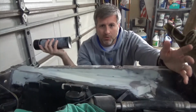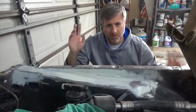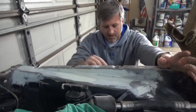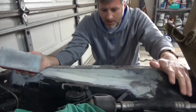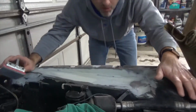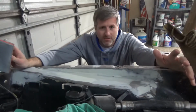But you know, it's still got to cure for a little bit, so I was getting impatient. I wanted to get this done. So what I did was I did it the old-fashioned way. I just put some 80 grit sandpaper that I had on here, just did it like that. Now it was a little bit of work, but just like the old guys, we got her done, and it wasn't too bad.